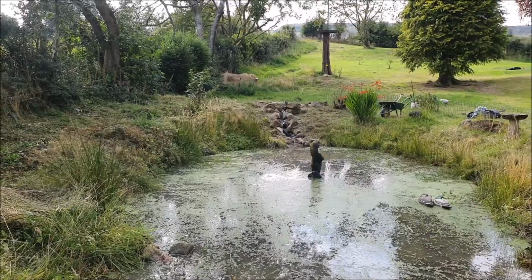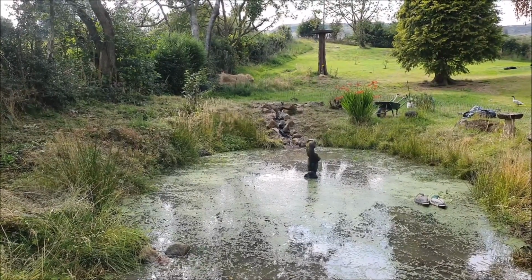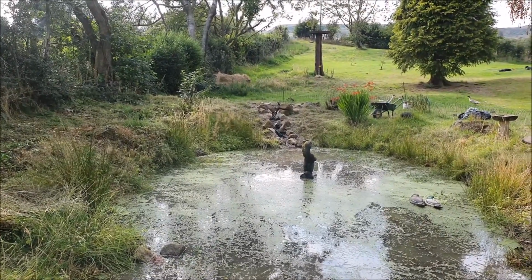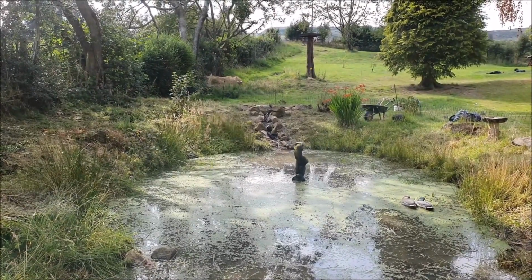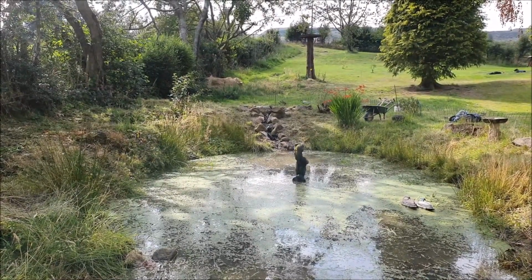There we go, with the waterfall coming down. You can hear the water, and that's what we want to do. Eventually we're going to set it up with a solar pump so that it's always running when the sun's out.